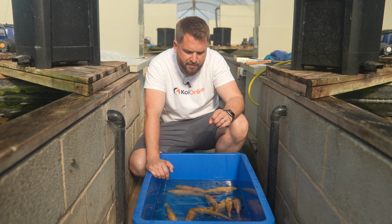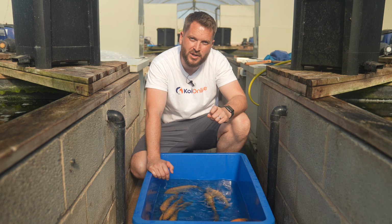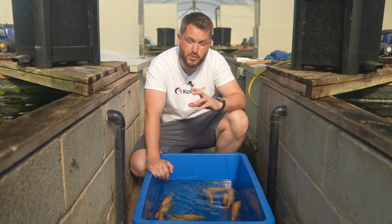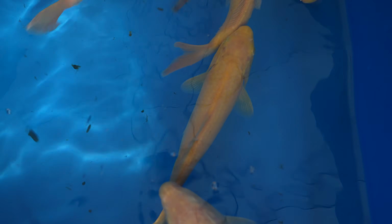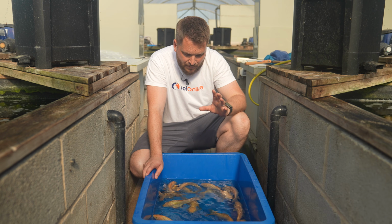I have, however, put a few of the Deutsch Karashigoi in here now. I'm a massive fan of Deutsch Karashi. There's a few with the more Aragoki informal scale lines, which has become very popular, but also a few with the uniform scale line down the lateral and the dorsal, which I really love. Those, for now, I'm going to keep hold of.